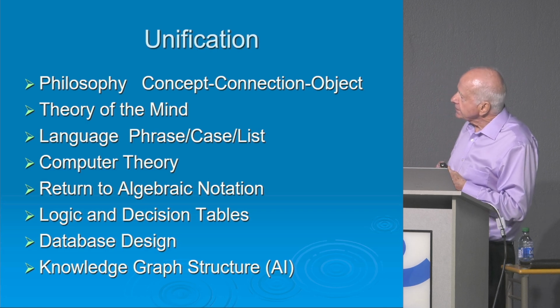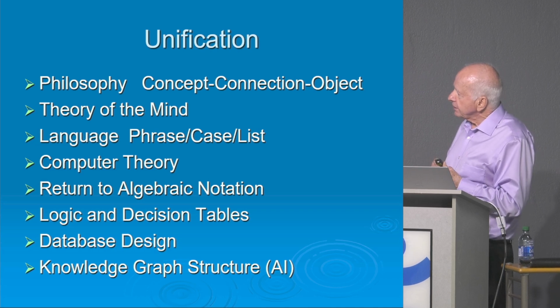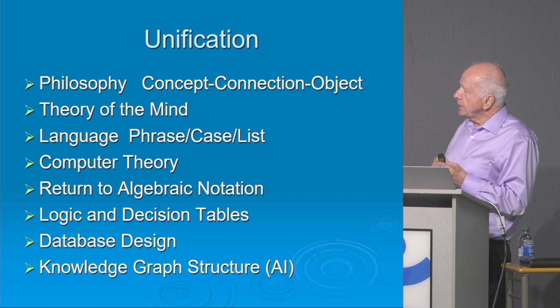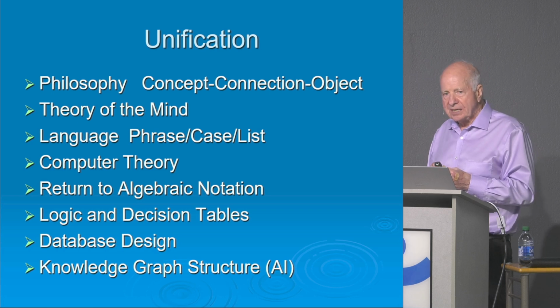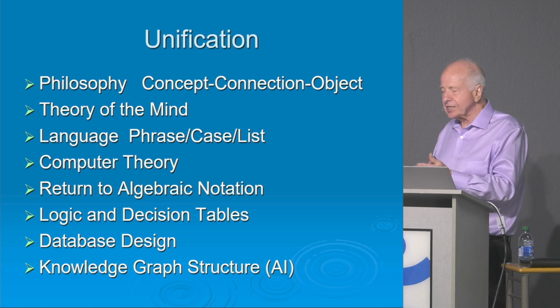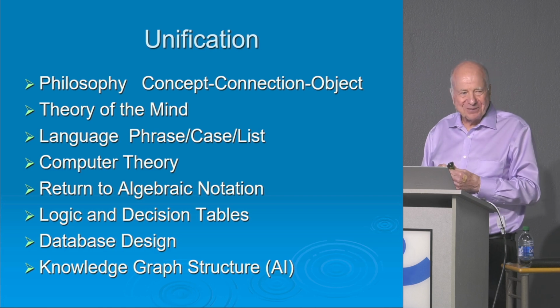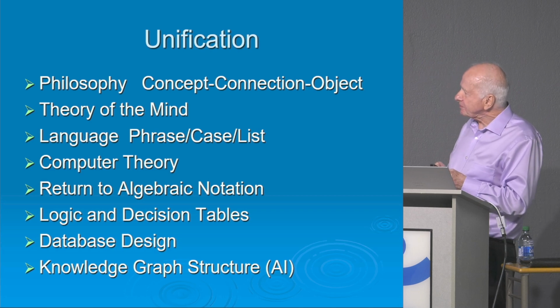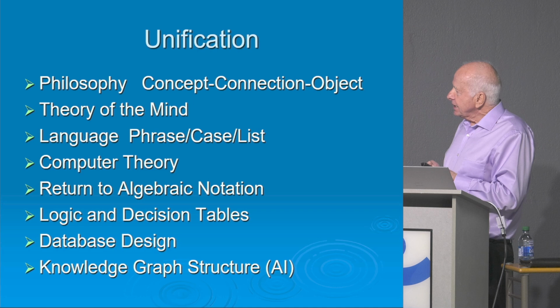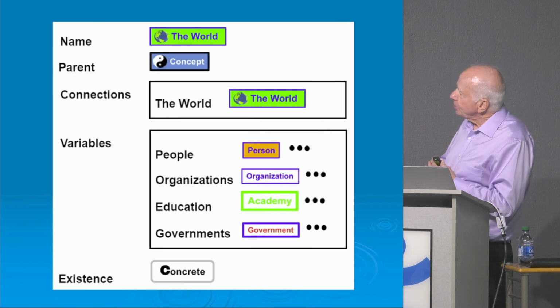Anyway, this is a new computer theory in my mind. I think the only way people will believe it is if I have a working model. So I'm working towards that. But I think I have to have a good description of what I want people to do first. So that's where I'm at. Anyway, I'll just jump on. So here's the world.